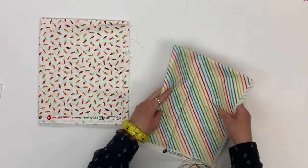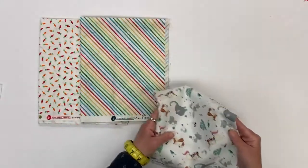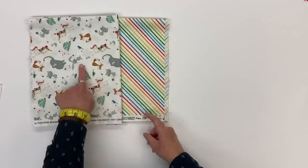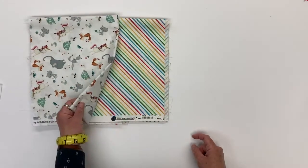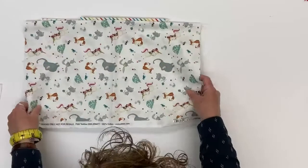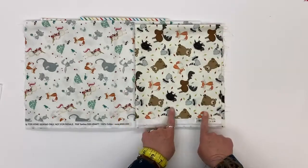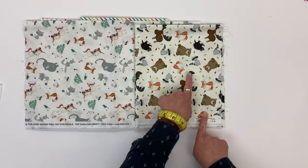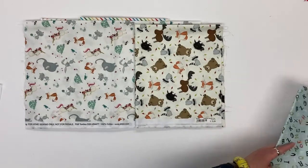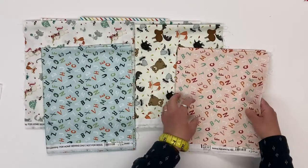Then we have Farm Friends from Wyndham Fabrics, some carrots, a nice rainbow stripe that's printed on the diagonal. Then we have some little forest friends with elephants and unicorns. So clearly this is just in someone's imagination that all of these play together. Unicorns and Animals is the name of the fabric line. And then this one is Tossed Animals. It has some raccoons and some moose and some foxes and some bears. And then we have some alphabet. Oh, so cute.